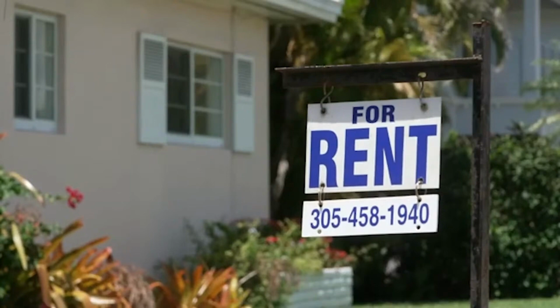That's going to vary from city to city, but even in Manhattan, rents dropped for the first time in more than 2 years since November.